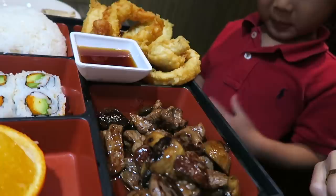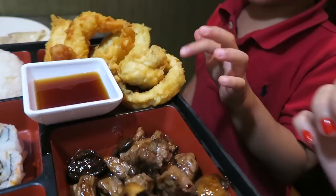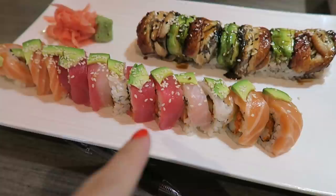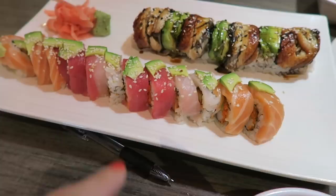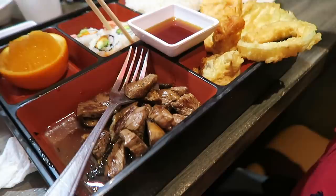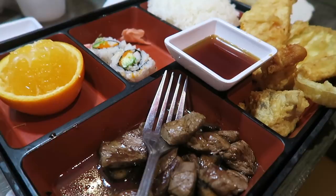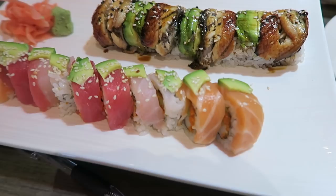Eat this one. That looks good. Joshua got the steak bento box. What is this? This is fried. You want to try some? Look at that. Beautiful. I love that. Rainbow roll is my go-to roll that I always order. I don't know, that just is something that I love. These are my favorite. That is my favorite. Joshua doesn't like California roll, but Daddy's eating that. And yeah, so looks good. Hungry.